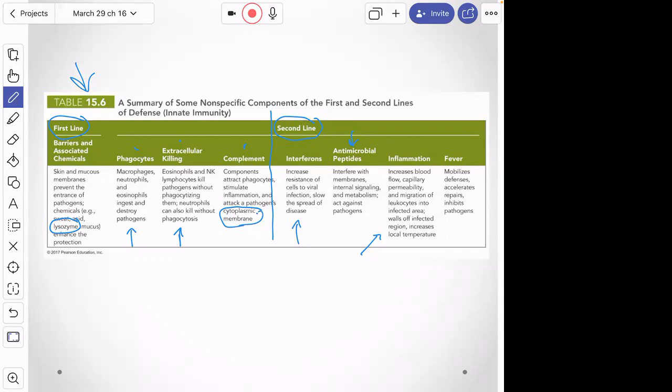And lastly, we talked about fever, maybe minimal help in terms of fighting an infection. We talked about how usually just a degree or two increase isn't going to be enough to really slow down the replication of some pathogen. There is one notable example that I wanted to mention last time, and I totally forgot.